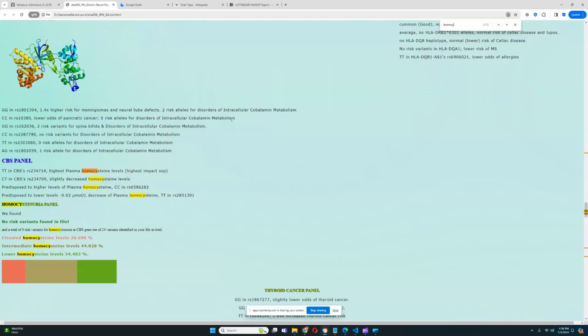So the reason she's scoring such a high percentage for elevated homocysteine levels, because 20.6% is high, is because the highest impact SNP leads to the highest plasma homocysteine levels. The highest impact SNP is sort of ruining the result a little bit for the panel.